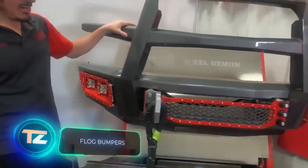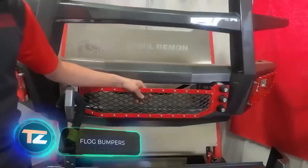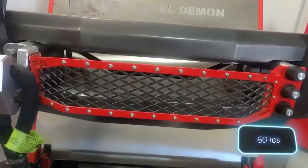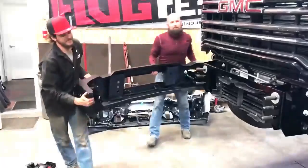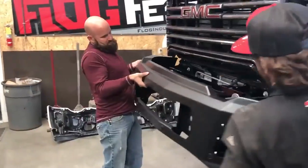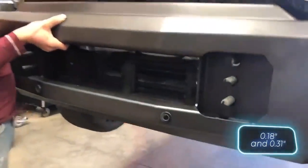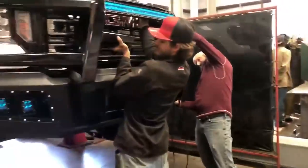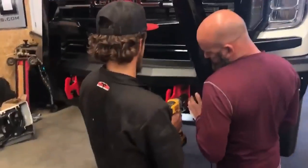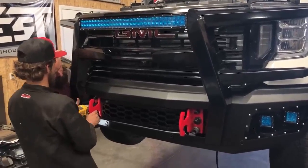Wrapping up the video, let's take a look at these custom bumpers from Flog Bumpers. On average, this bumper is 27 kilograms heavier than a regular one, but the durability is significantly better. For instance, the Chevy 2500 bumper is crafted from 4.7 and 8 millimeter thick carbon steel, treated with an impact-resistant powder coat finish. It takes about 2 weeks to make and comes with a price tag of $2,750.